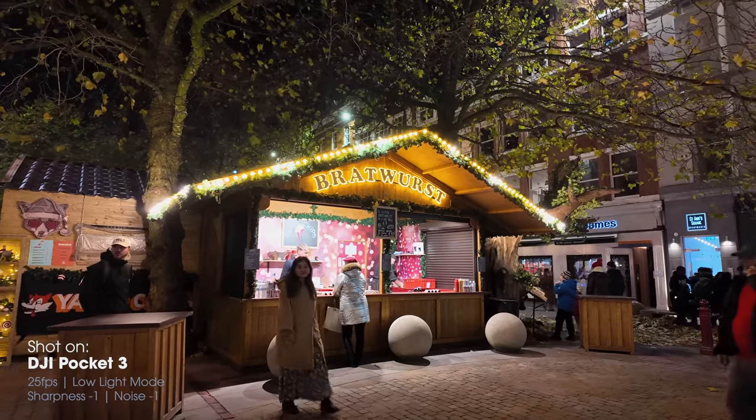Just a word of warning, in the low light mode, you can't choose 10-bit D-Log. So something to think about. I think the image quality looks kind of good on the camera here, but if you do want to shoot in that 10-bit mode, you will have to turn off the low light mode.